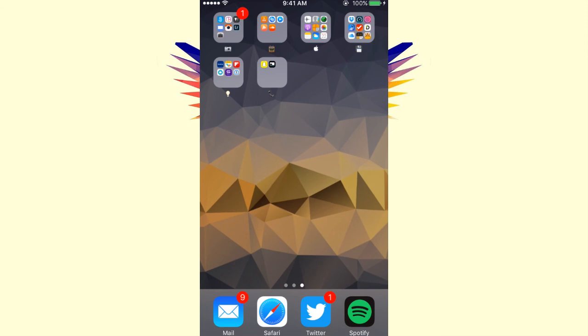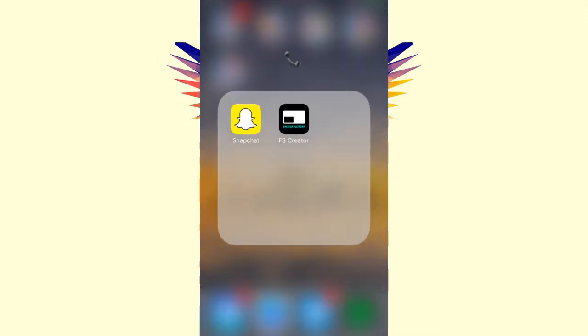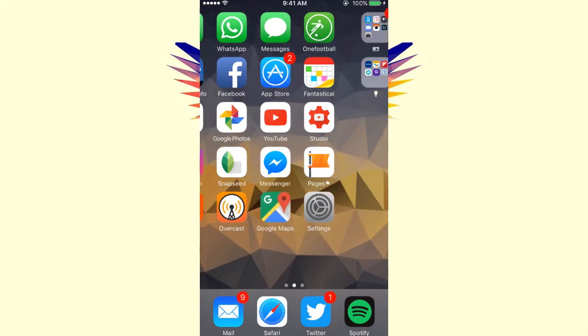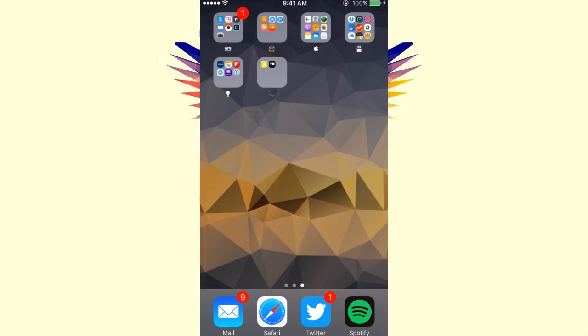Next, I've got the social folder, and over here I've got Snapchat and Full Screen Creator. That's it. So guys, these are all the apps I've got on my iPhone.